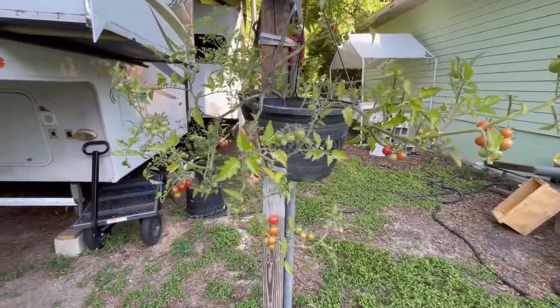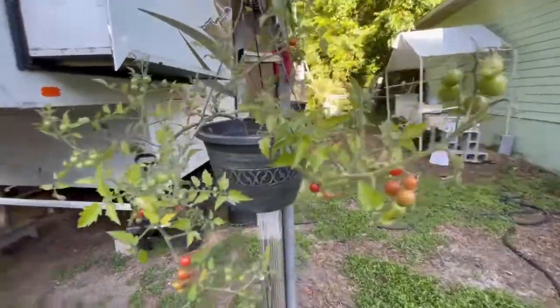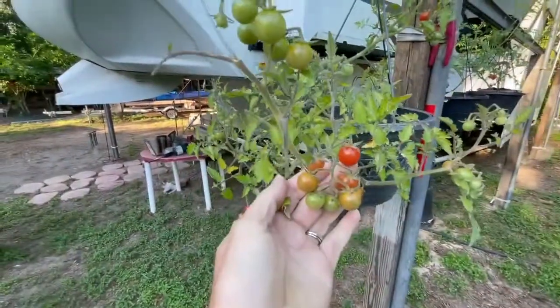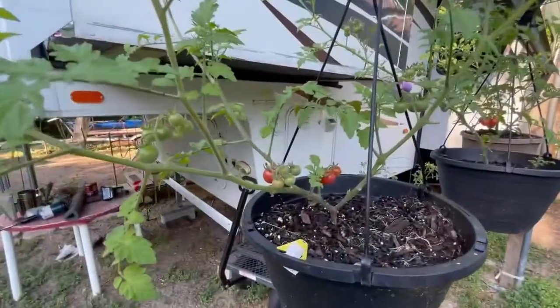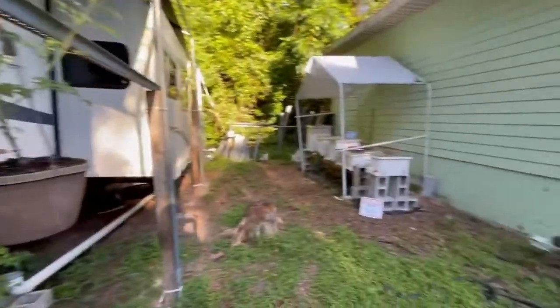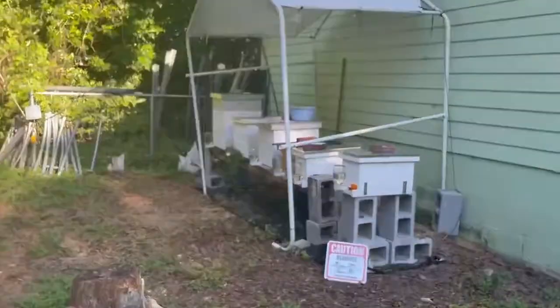Got a few of these little tiny cherry tomatoes right here. I love these for snacking and of course on salad. And then our bees are all right there.